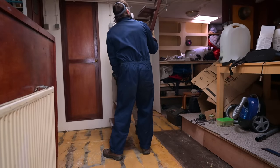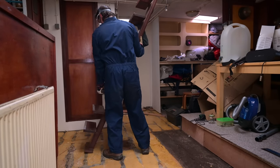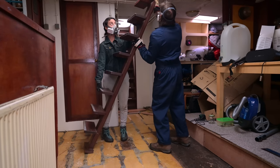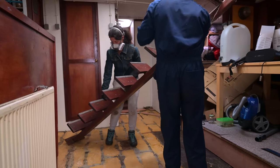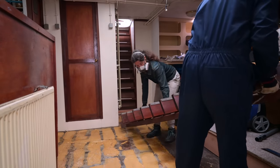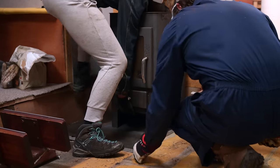We hoped to find a hatch underneath the parquet flooring, but no more secret hatches for us. Therefore, the next step was to remove the big, heavy floorboards, so we can follow the trace of the water. But first we had to remove the ladder, and move the oven so that we can lift the floorboard.